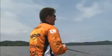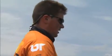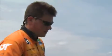David caught one cranking, and I caught one this morning on a spinnerbait. We caught him right where that flood waters came up, since Kentucky Lake's up. And David caught one on a fish.